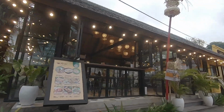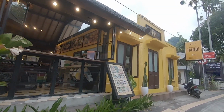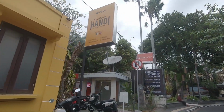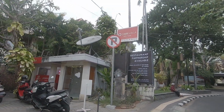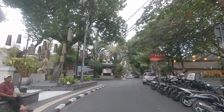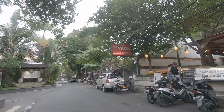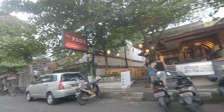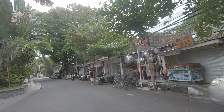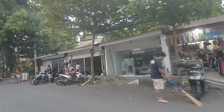This is the restaurant. Looks so nice. And there is a Hanoi Vietnam kitchen here as well. Across the street is The Pound. It's a Balinese seafood and international restaurant. Place looks so nice. And you can hire a push bike here if you want to. Sorry.